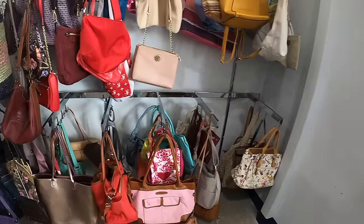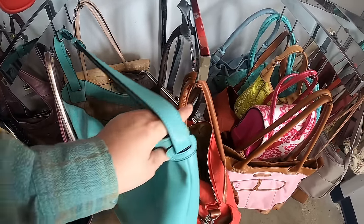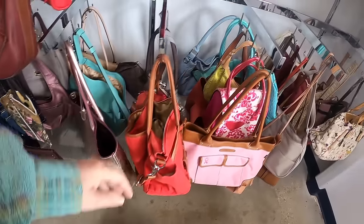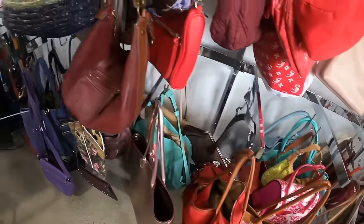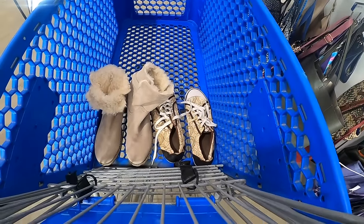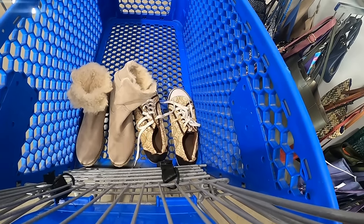So I am starting in the back of the store today. I did just walk in. That's a pretty color, but I can tell it's not a great quality. There's some pretty stuff put back here, but I did grab a pair of shoes out of the rack. They are a pair of Coach. They're pretty worn. I'm not sure I'm going to take them, depending on what they have them priced at.